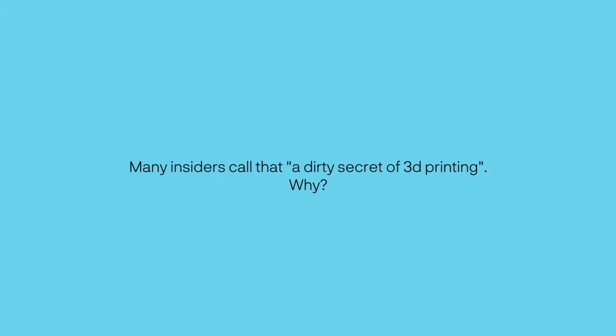3D printing doesn't stop with the printing process. Actually, it begins after the printing process, because you have to post-process the parts, you have to clean them, you have to post-cure them. And this is something, when you first get in touch with 3D printing, you will not recognize.